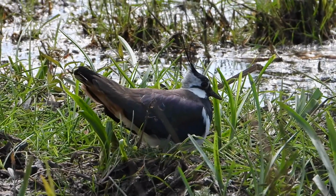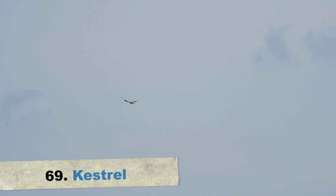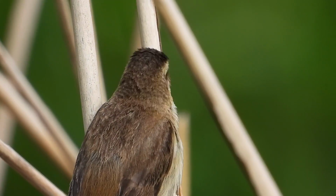dive bombing any other bird that got anywhere near them. We did clock up another bird of prey species with this distant view of a kestrel flying over, but this reserve was certainly quieter than normal, so we started heading back down the path towards the van, getting great views of the sedge warbler.